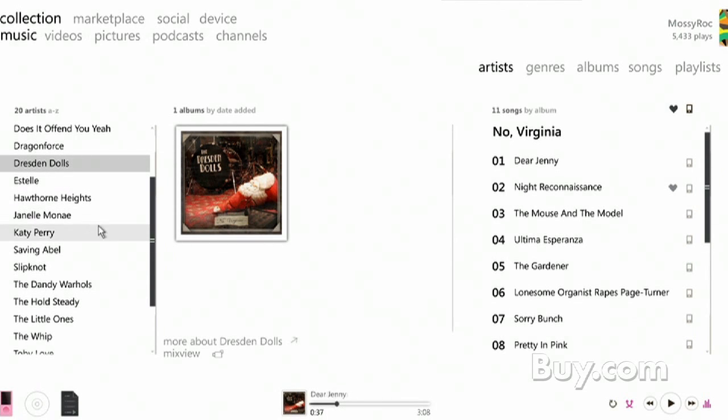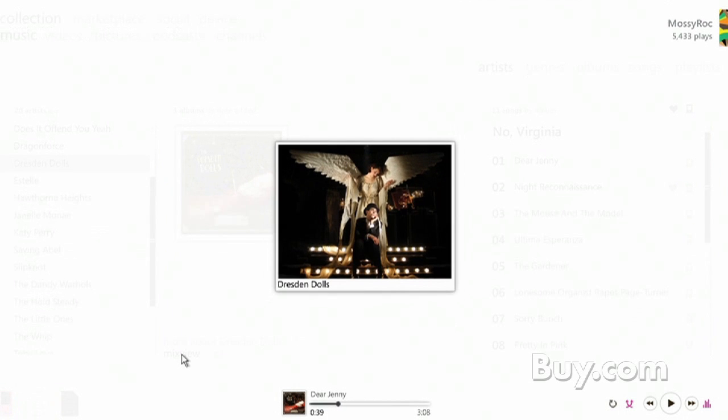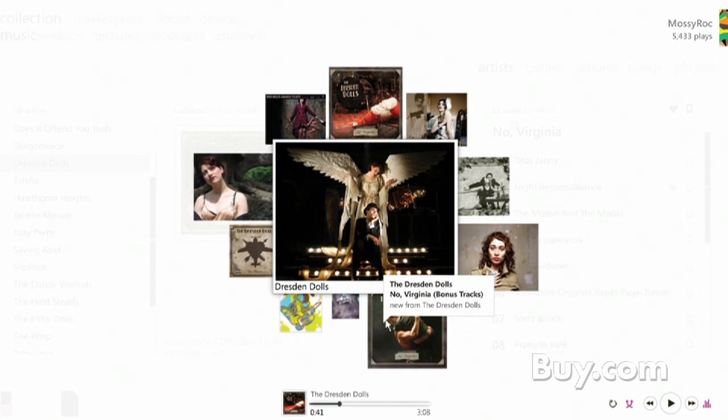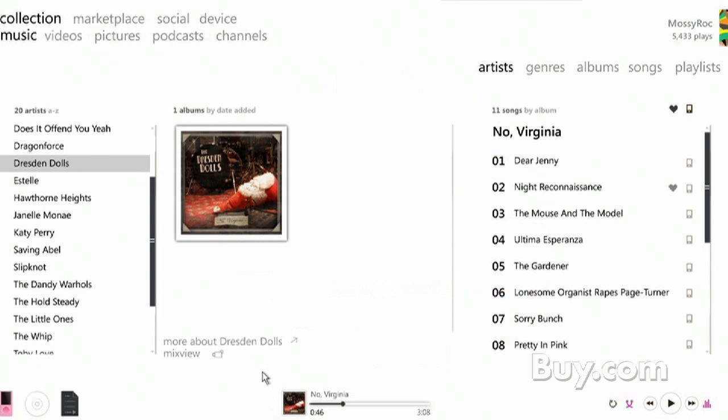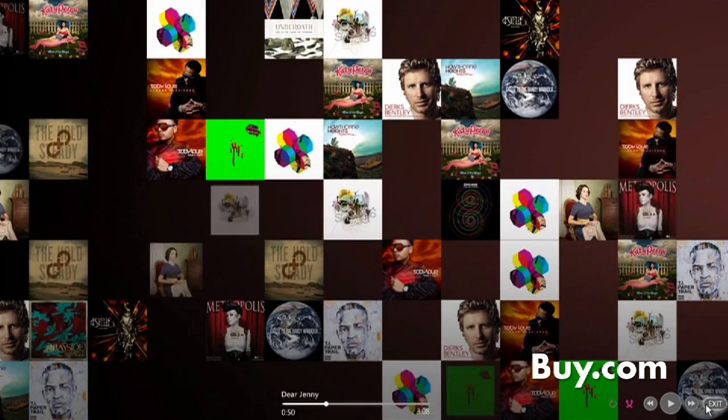So if they're listening to a certain artist that they're into, the Zune software will bring up a collage, a mosaic of similar artists that you can click through and discover new music, with the option to download and learn more about that artist through the Zune software.